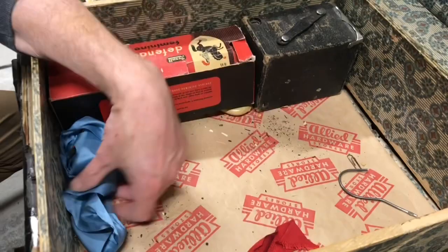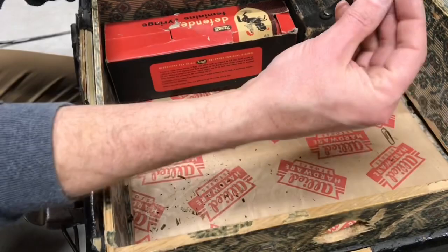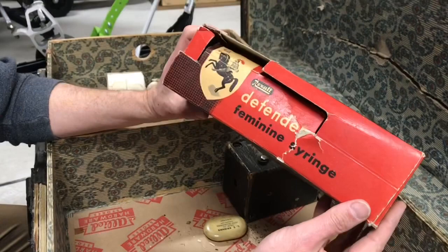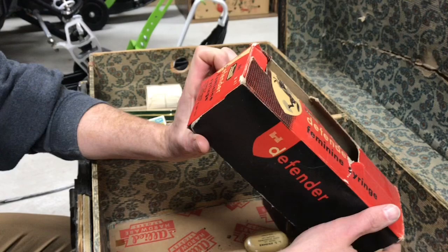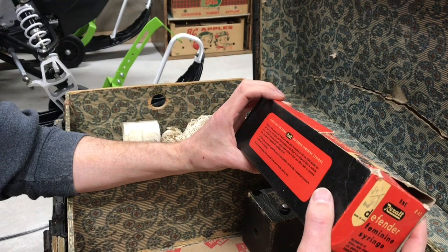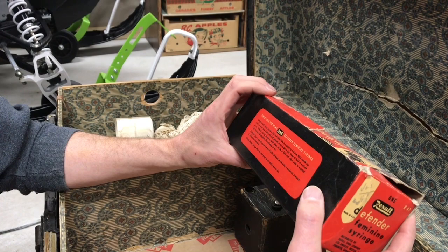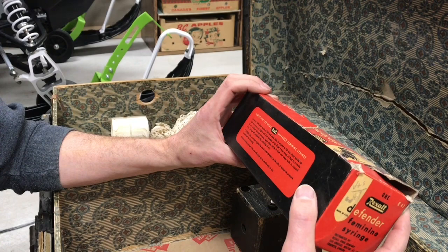Ribbon. And yet another match. We found so many matches everywhere. Top of a hanger. Here you have the Defender Feminine Syringe. Rexol. Directions for using: compress ball, place nozzle in fluid, and allow ball to expand to full size. Hold nozzle upright and press ball slightly until fluid appears at tip. Expel a few drops of fluid to exclude all air. User is warned against the use of undue pressure on the bulb. Moderate pressure is sufficient for cleansing.